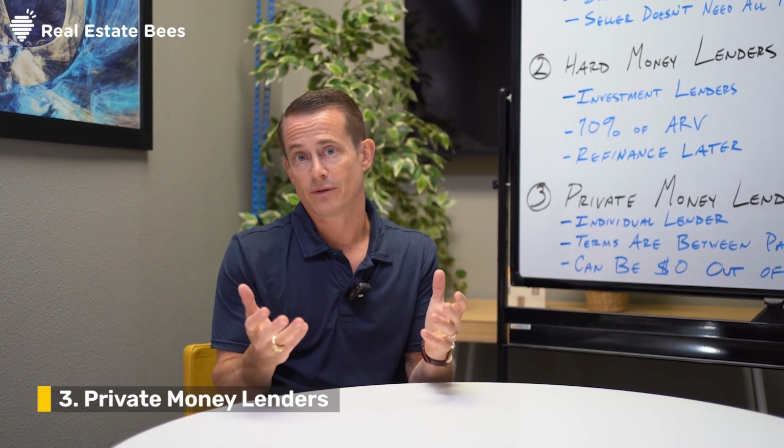Also, if you take care of an individual private lender, they're most of the time happy to lend to you time after time after time. And as you develop these relationships, you can use them for your entire career. Private money lenders all have different goals and different needs. Some of them will only want to lend for 6 months or 12 months.